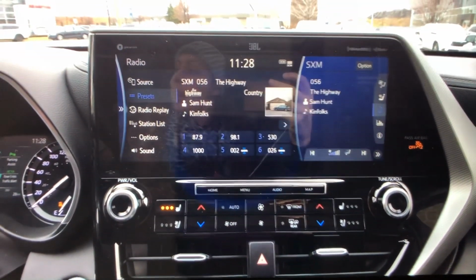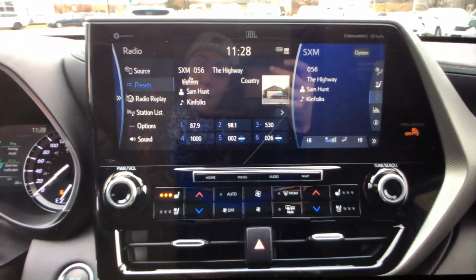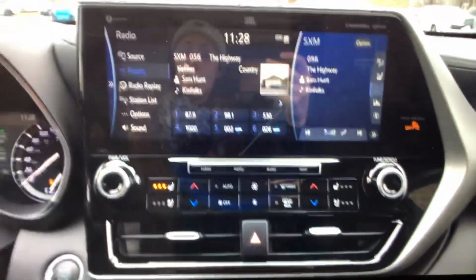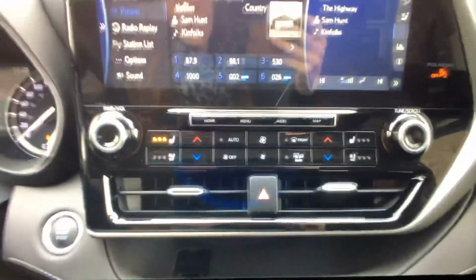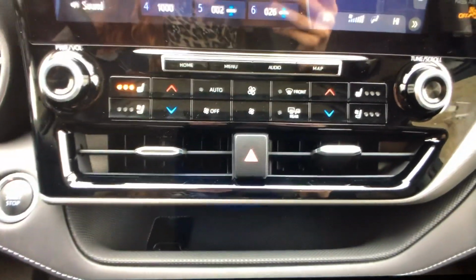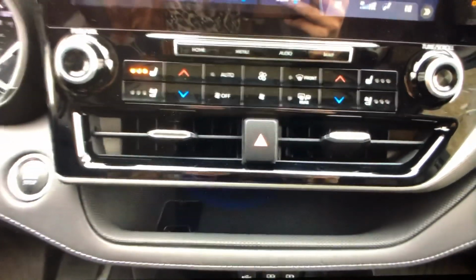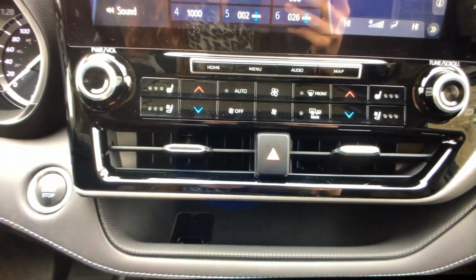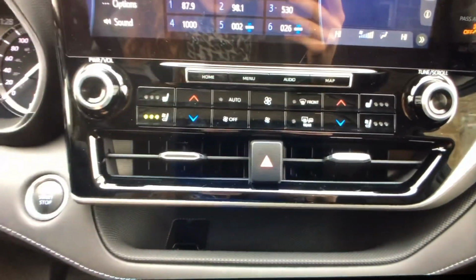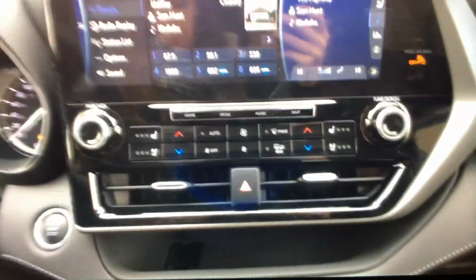And we do have an 11-speaker JBL sound system in the Platinum version of this Highlander. So not only can you access tons of music, you will really enjoy listening to it as well. For your climate control settings, everything is arranged a little differently again this year. I really like the look of it. It's a lot more sleek. You do have 3 heat settings for both your driver and passenger front seats, and you do have cooled seats as well. So summer or winter driving, you will be comfortable.